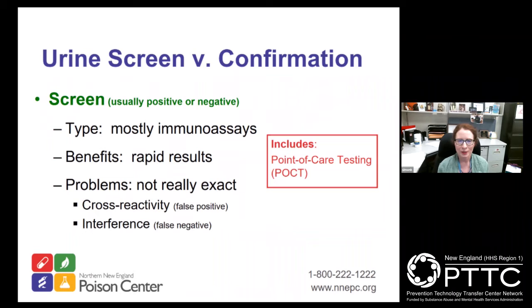Why are we here? Marijuana urinalysis. There are screens and there are confirmations. A screen is what most people do initially. It is usually an immunoassay, which basically means we use antibodies to figure out whether THC is present. We're looking for a metabolite of THC, which is what THC turns into once it hits your body and what we can measure in your urine. What's good about a screen is that it's very fast. You get the results quickly. What's bad about it is it's not exact.